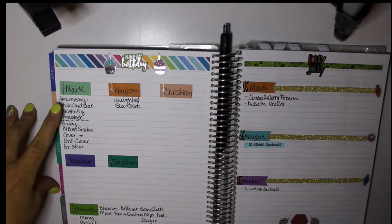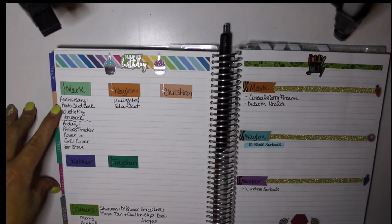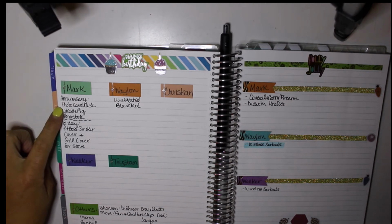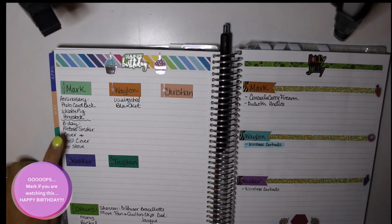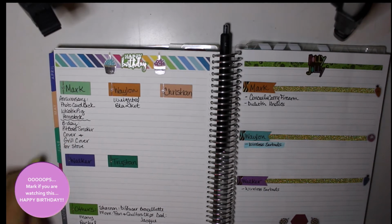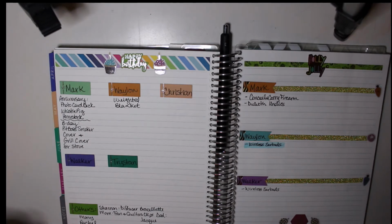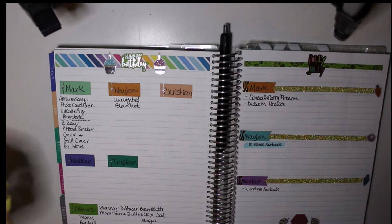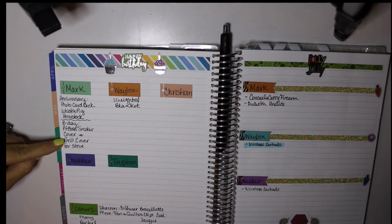So Mark and I's anniversary is coming up in 2 weeks. So I tracked what I got him for our anniversary, and then what I'm planning to get him for his birthday in August. And so that just keeps me on track. So I'm like, okay, I know that I'm looking for a grill cover, and if I happen to find it on sale and it's the right one, then I know that's what I'm wanting, and I can mark it off of my list.